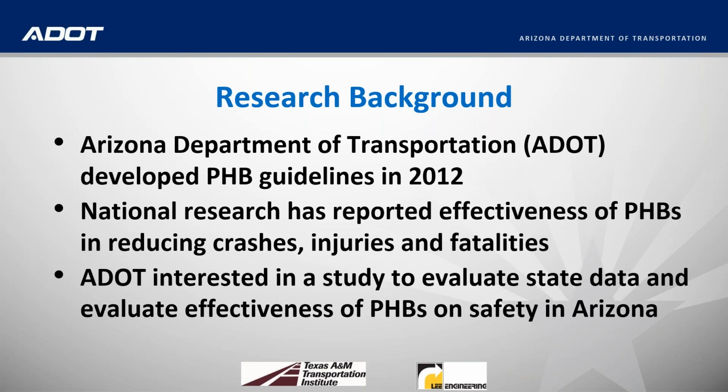But we also felt that we needed to have a more Arizona-specific state data evaluation, looking at the effectiveness of the PHBs and quantifying that on a safety and operational aspect in Arizona. And that was really what we wanted to do. And again, one of the things that we felt was important was using some of the similar methodology that the national research had so that we could assist in the effort of providing more data, validating the PHBs and seeing how they compared and if they were similar to some of the national findings.